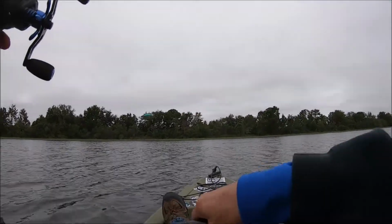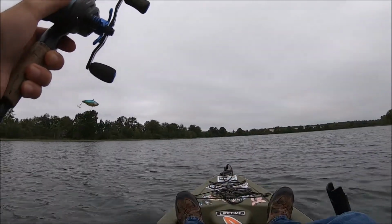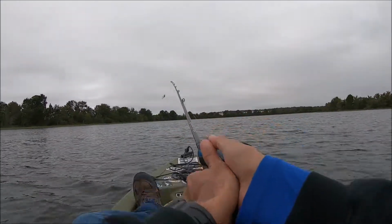Now I know this place isn't very deep, so let's see how this 3/4 ounce lipless crankbait will work out. Really love the colors on it.